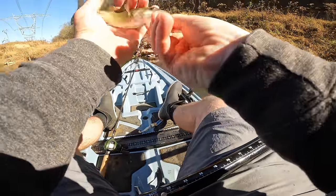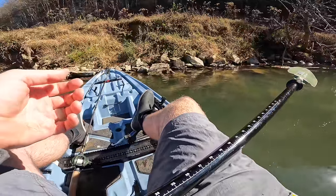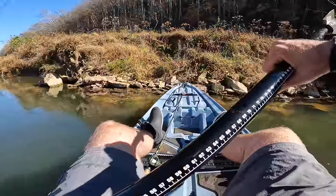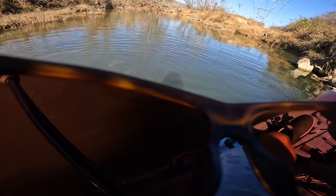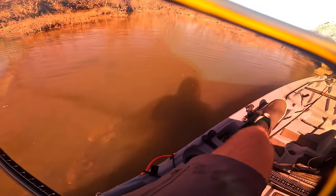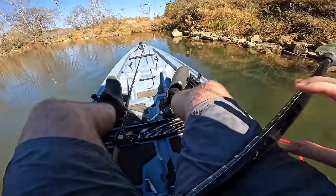Look at this, guys. This is a little bitty smallmouth. So if there's a little smallmouth, it means there's big smallmouth. Oh, look at this school of suckers right here. Wow. Little school of suckers swimming by. Look at that. There is so much life in this creek. That is insane, the amount of life that is in this creek.